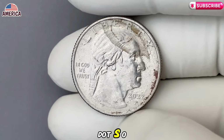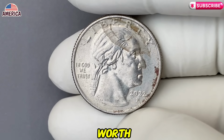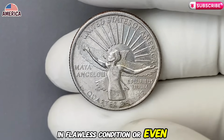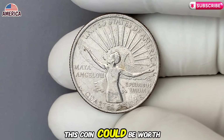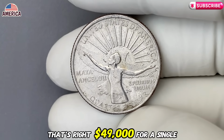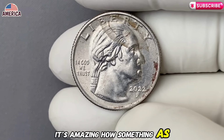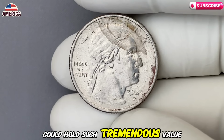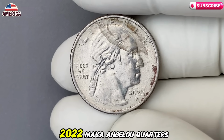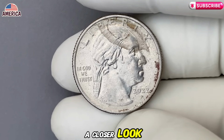So, how much could a 2022 Maya Angelou quarter dollar be worth? If you're lucky enough to find one in flawless condition, or even one with an error, this coin could be worth as much as $49,000. That's right, $49,000 for a single coin. It's amazing how something as simple as a quarter could hold such tremendous value. So, if you've got any 2022 Maya Angelou quarters, it might be time to dig them out and take a closer look.